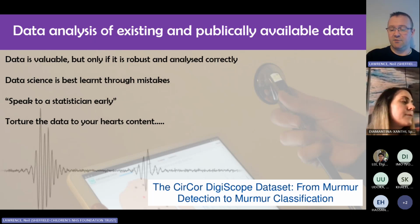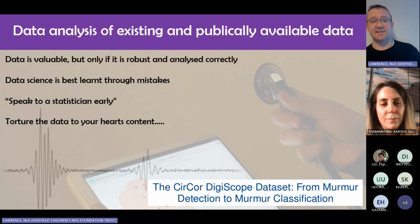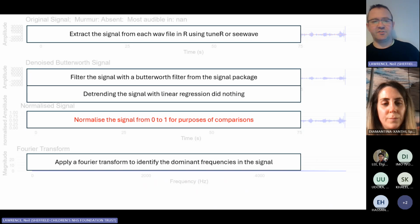So I really would encourage people to learn as much as they can, even if that's just by collaborating on projects where they're not necessarily leading on the analysis, but just paying attention to what's being done by other people, or what's been done before by doing things like the systematic reviews that we've talked about. But this is a bit of an example of the CIRCOR data set.